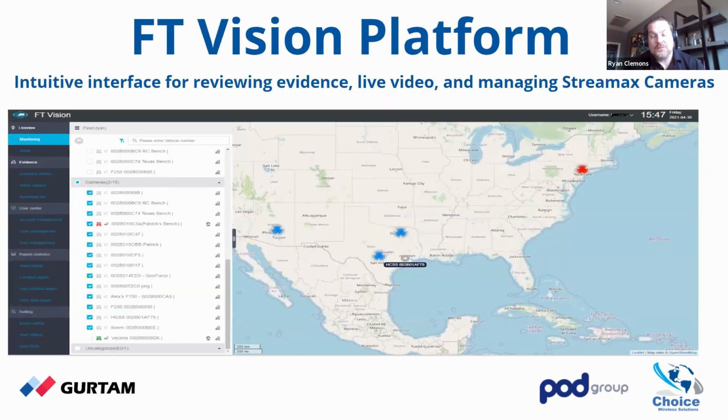So FT Vision is a platform that's tied into Wialon and has a single sign-on. It's kind of a separate platform, but it is a way to log in and see the videos, the evidence, and also program the cameras. Next slide, please.